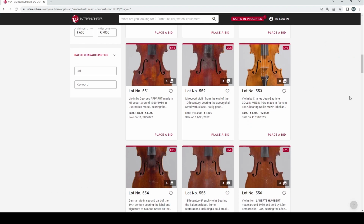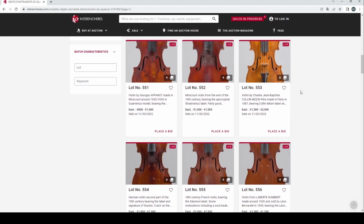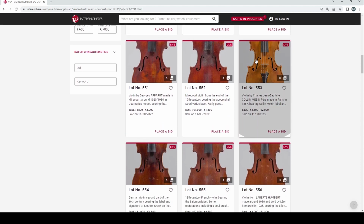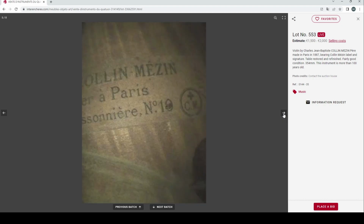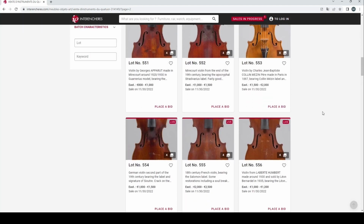Another Mirecourt violin, end of the 19th century. Charles Jean-Baptiste Collas Mazat Père violin there. These are very popular, so maybe we should have a quick look at this. 1887, 1500 to 2000 euros. These are always quite popular. It's got the signature in there as well.